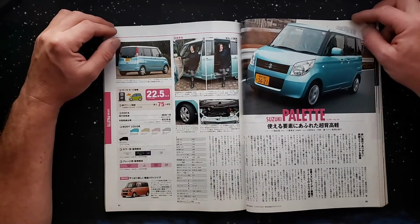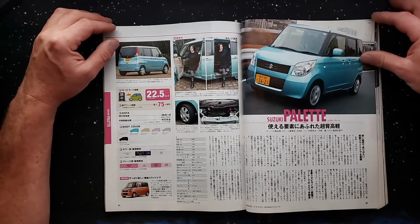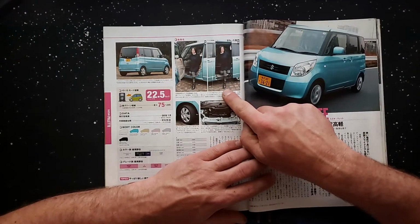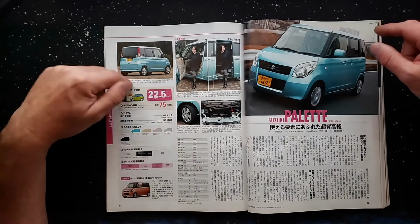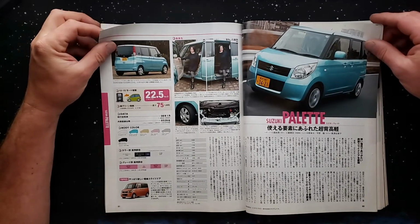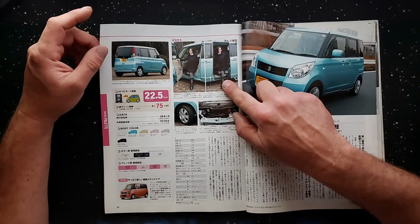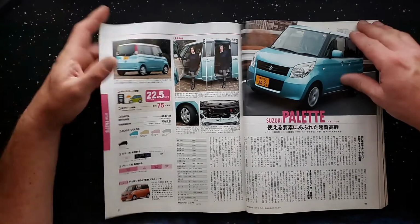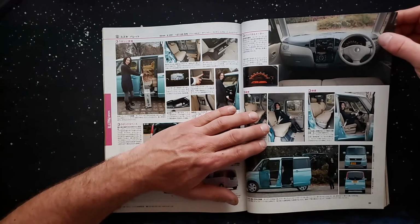Suzuki Palette. It's a palette. Which palette? Okay, we've got a black heel boot, 22.5. It's non-turbo. This might be the worst car Suzuki has to offer so far. Suzuki Palette. We've got a slide door. Yep. Is it the same car as before? We're going to find out when we check out the dash. No, it's not the same car as before.